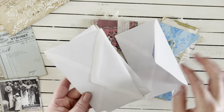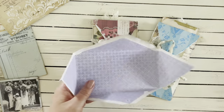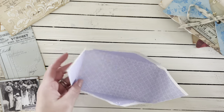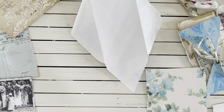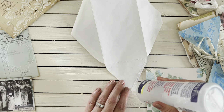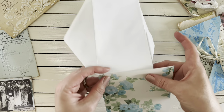So I'm showing you the envelope that we're gonna use. It is just a basic letter size envelope. I should have measured that. I'm not sure what the size is, but it's not a business size. It's more like what you would send a letter in, and I just got it from my office supply store. So you just want to open up the envelope, make sure that all the sticky parts open all the way, and then I'm just going to start gluing this wallpaper print to the two flaps that make up part of the envelope. So it's kind of like the sides.